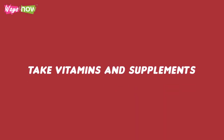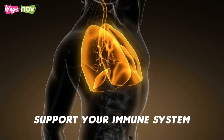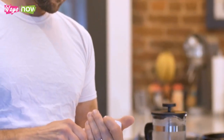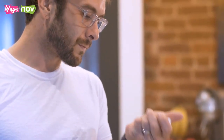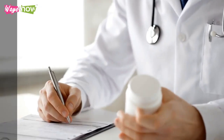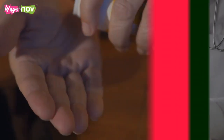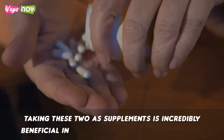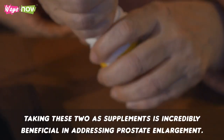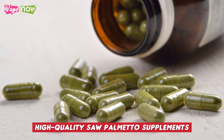1. Take vitamins and supplements. Vitamins and supplements will support your immune system and give your body the strength to fight various conditions. In particular, you should boost your vitamin C and iron intake. According to a 2006 study published by the European Urology Journal, taking these 2 as supplements is incredibly beneficial in addressing prostate enlargement. Additionally, take high-quality saw palmetto supplements.